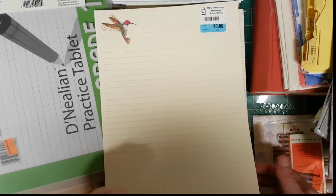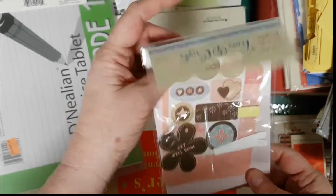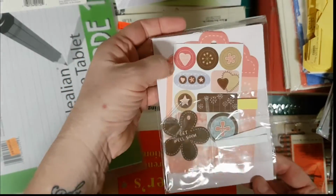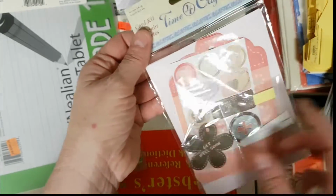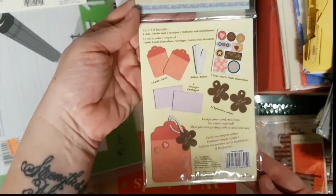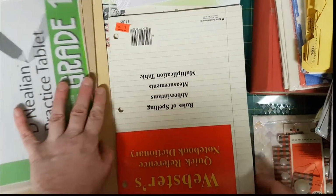This is some writing paper. I think it's 8.5 by 11. It's got a hummingbird on it, and it's a nice cream color. This is some die cuts. There's a big tag in there, some ribbon. It says get well soon. I'd like to get well soon. Oh, here it has cards, ribbons, stickers, chipboard, and envelopes.